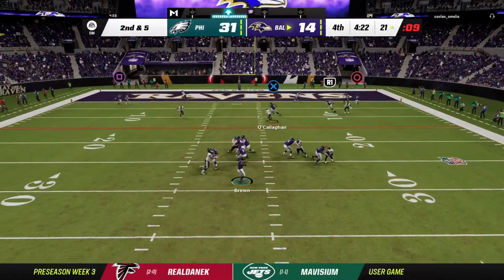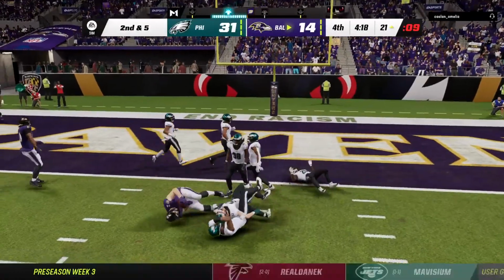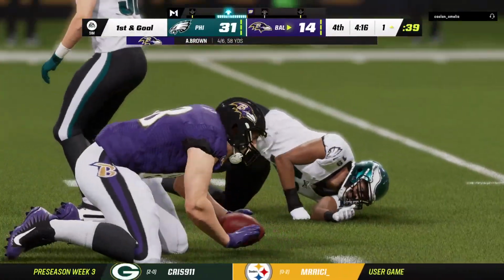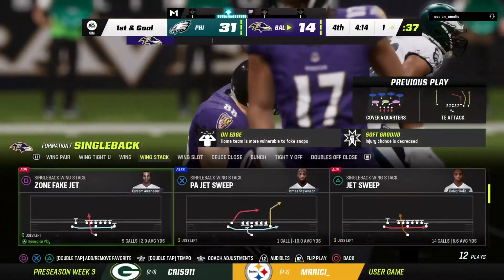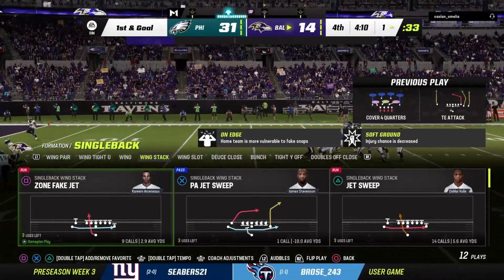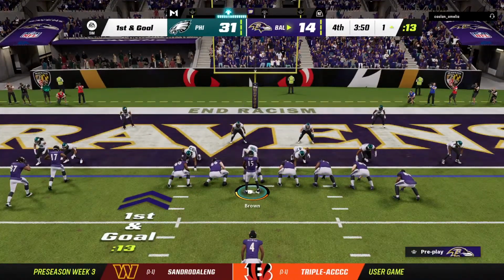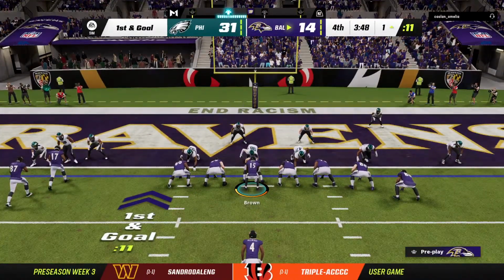Brown to throw on second down. This is caught. And he doesn't quite make it, taking it within an eyelash. Dropped at the 1. A good pickup there of 20 yards. First and goal, and they got to be thinking a chance to get right back into this football game.